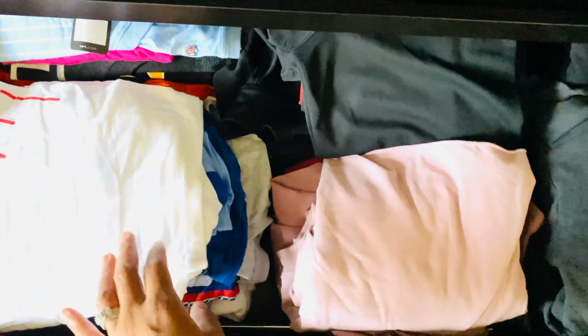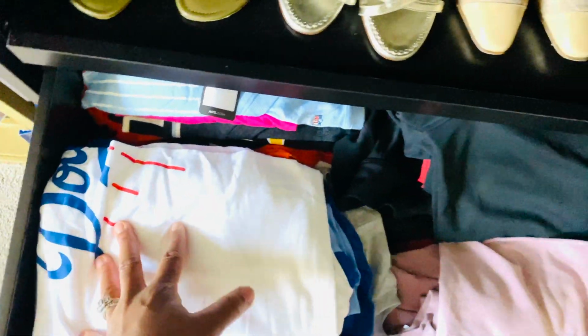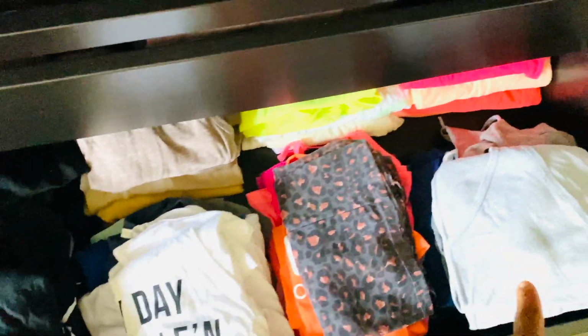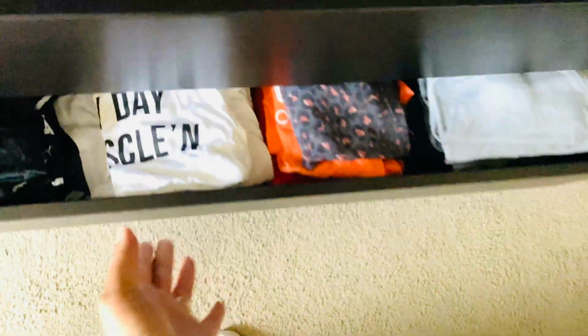And then drawers. This one I think is all t-shirts with sports teams on them, because my husband will buy me a ton of sports team t-shirts because he loves for me to wear them when he's watching his sports on television. And then down here, I have my cover-ups for working out. So I have my little t-shirts or tank tops that correspond with my different sports bras.